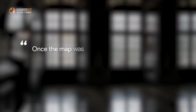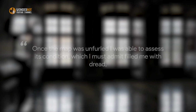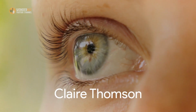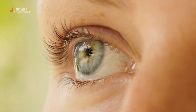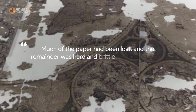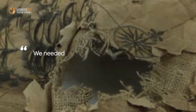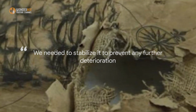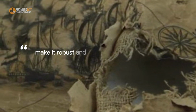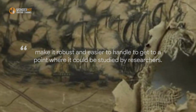Once the map was unfurled, I was able to assess its condition, which I must admit filled me with dread. Claire Thompson, a book and paper conservator at the National Library, says in a statement, "Much of the paper had been lost, and the remainder was hard and brittle in places and soft and thin in others. We needed to stabilize it to prevent any further deterioration, make it robust and easier to handle to get to a point where it could be studied by researchers."